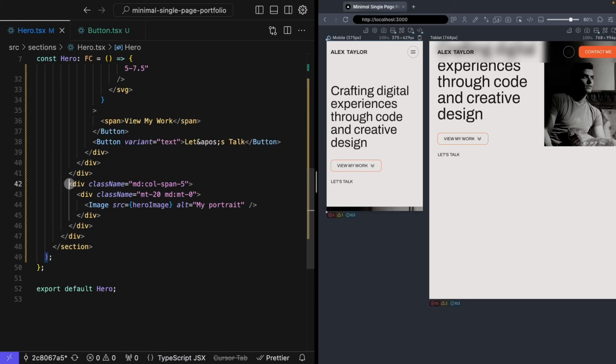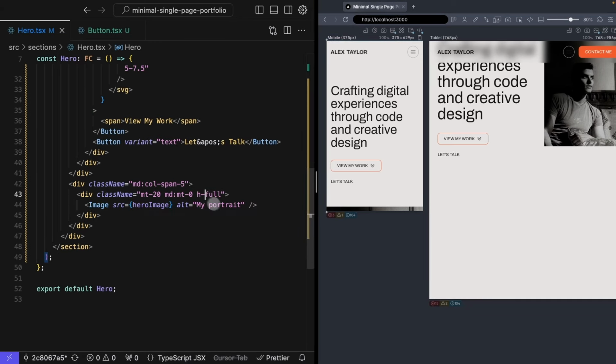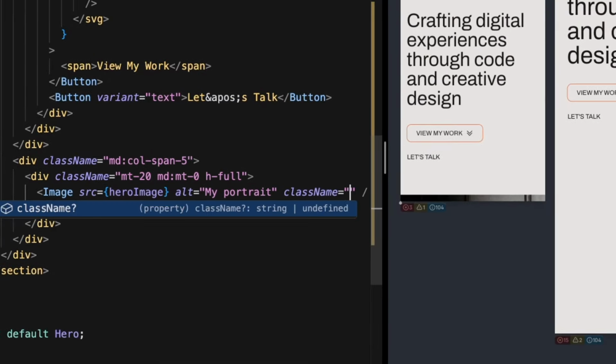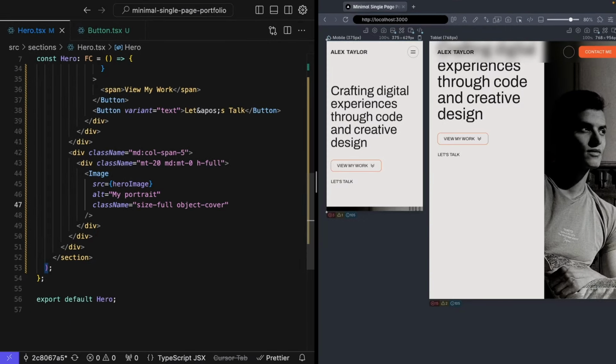So now this div is going to be the full height of the column. And then it's just a matter of making sure that everything else inside of it is also full height. So I'm going to say h-full on that, and that should make sure that that is full height. And then for my image, I can just say className equals size-full object-cover, and that should ensure that my image can stretch over that full height of that col-span-5 column.